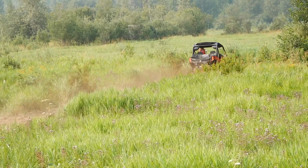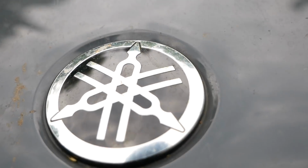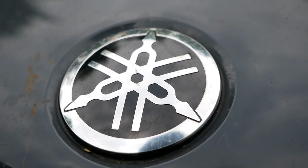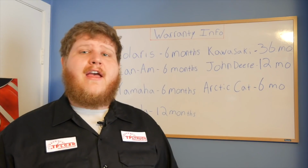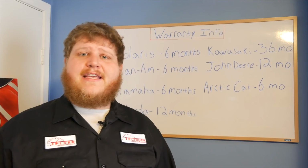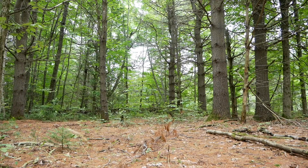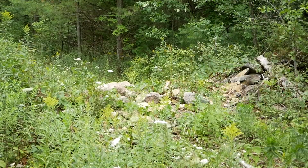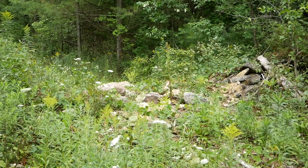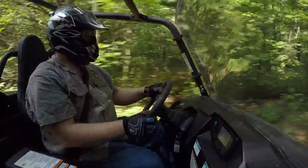So now the first Japanese manufacturer on our list, Yamaha, and they also offer just a 6-month limited factory warranty. So like the other warranties, Yamaha says that it will only replace parts that are damaged due to faulty workmanship or materials. Now the one thing that Yamaha does that Polaris and Can-Am didn't mention in their warranties is battery coverage. Yamaha will cover your brand new battery for 30 days after you buy it. Yamaha's warranty is also transferable, and this brand says that you have to alert your dealer within 10 days of identifying a warranty issue.